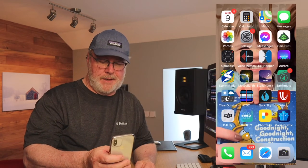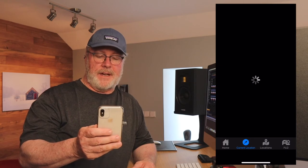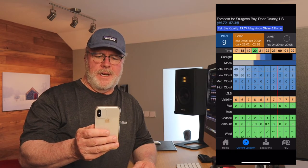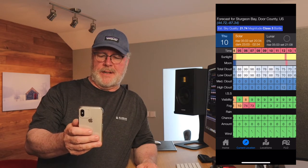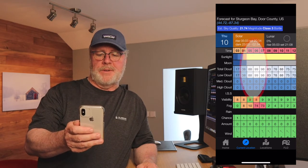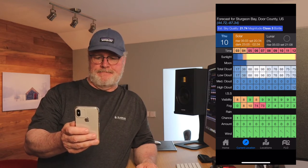Next we have an app called Clear Outside, which I absolutely love. I find this one to be the most accurate, actually. If I scroll over to Thursday at 5 o'clock in the morning, total cloud cover between 88 and 99% between 5 and 6 a.m.